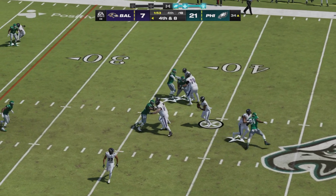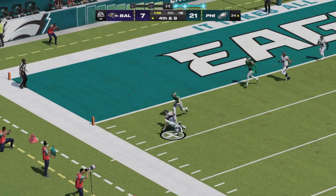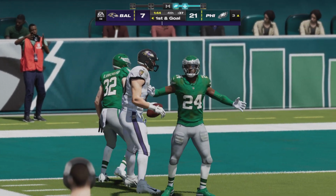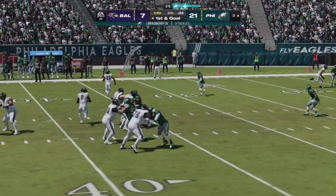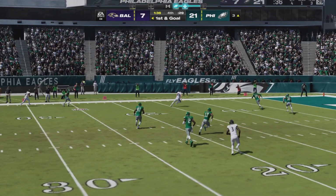Here we go. It's Jackson on fourth down. And he's got his tight end. That's Andrews. And he'll be taken down, but he does have first down yardage. Well, this game's not done just yet. A big conversion there on fourth down and a big gainer as well.